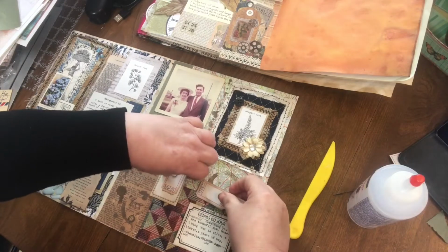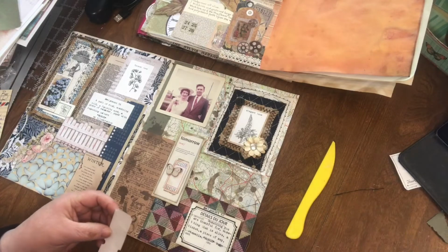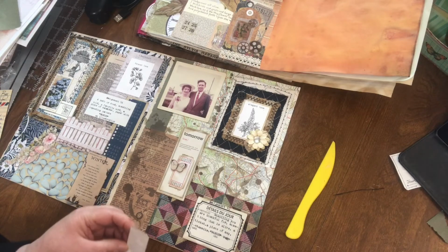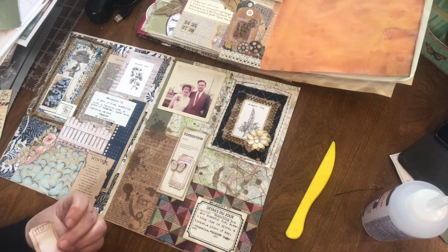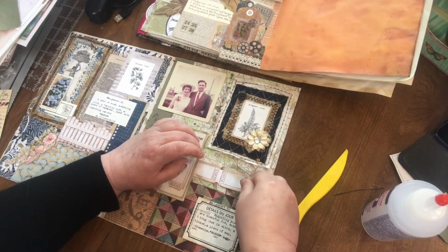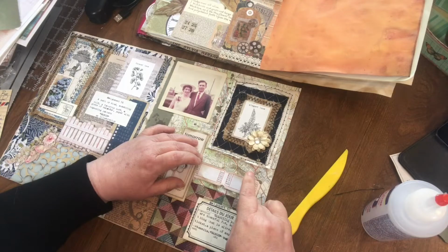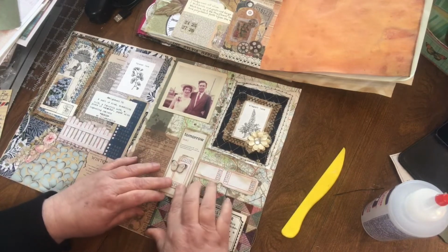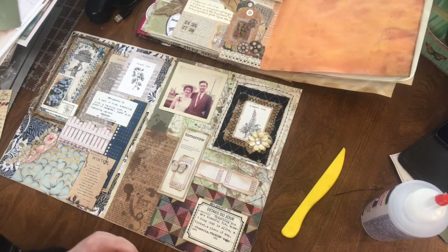Shoot, I should have glued this down first. Oh, good, it's not glued. Okay, it has not adhered yet. Let's add these behind. That is something I frequently do, by the way. End up peeling things up because I've forgotten to glue things under other things. I think right about there. And yeah.